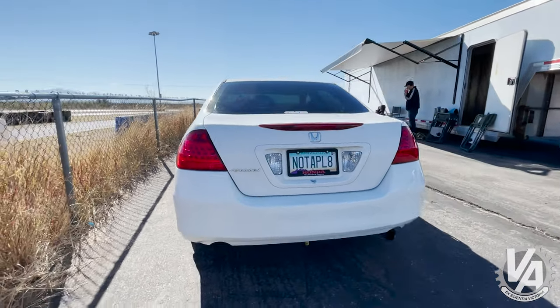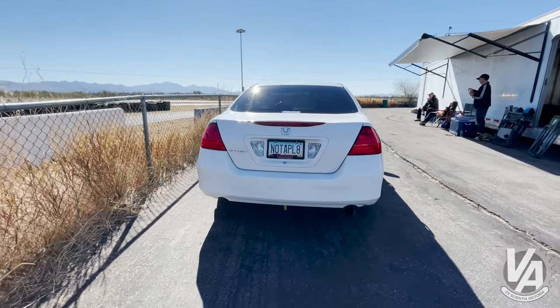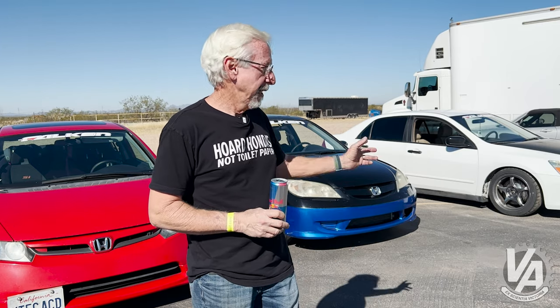The Accord is a TSX. So he's got the engine, he's got the transmission. The only difference is the body style is a little different. Basically, this has got double wishbone suspension front and rear. It could use a few more engine modifications other than just the K24 A2 swap, but it's a great car.